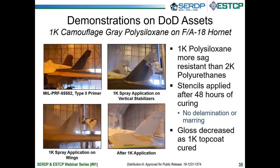Okay, so now this is one of our first demos on aircraft that we performed with our camouflage gray polysiloxane top coat. This demo was conducted at Naval Air Station Patuxent River. Here we painted the vertical stabilizers and the wings of the F-18. You can see in the upper left-hand photo the aircraft with a 85582 Type 2 chromated primer. Moving to the right, the artisans are beginning to apply the polysiloxane top coat. The bottom left photo shows them applying it on the wings, and the final photo is after the single component top coat has been applied.